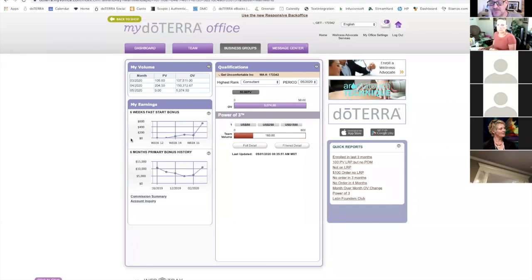So my first thought was, oh, the pandemic hit. Nobody bought anything last week. And I didn't even think about it. But then 2 weeks later, one of my upline noticed that my LRP was showing under 100 points because I had placed an order for something, a special we were having, and I forgot to go in and fix it. So I didn't get that check. Luckily, doTERRA will let you file a claim one time to go back and get past checks.